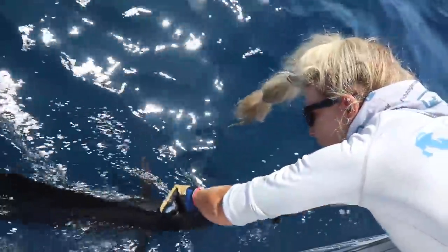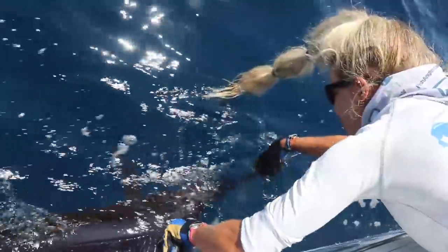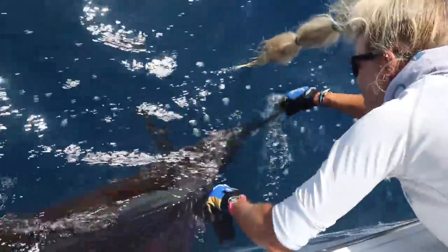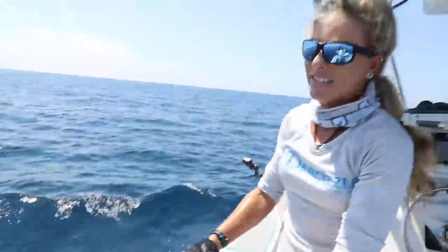All right, let's let her go. All right, here we go. This is a super strong, healthy sailfish. I'm so confident she's gonna swim to live another day and get real big for us. Here we go. 1, 2, 3. Beautiful. Heck yeah. That's how you release a sailfish, y'all.